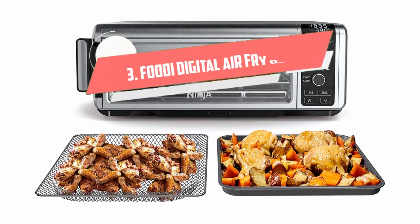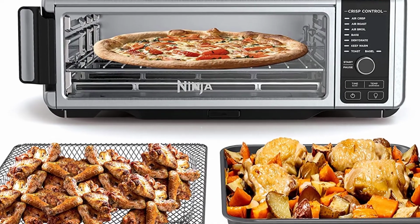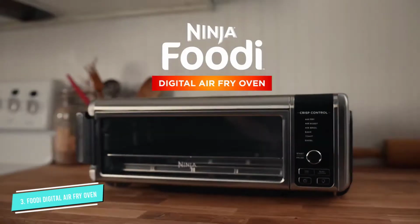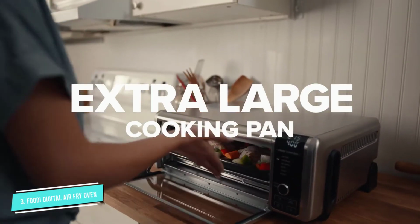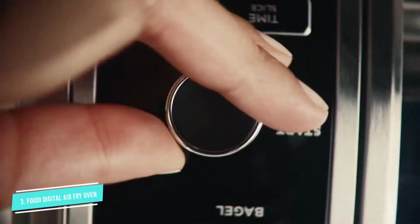Number 3. Foodi Digital Air Fry Oven. We know counter space is not easy to come by, even when you have a lot of it. This air fryer toaster oven from Ninja flips up for storage and stands flush against your backsplash, so you don't have to choose between a new appliance and prep space.